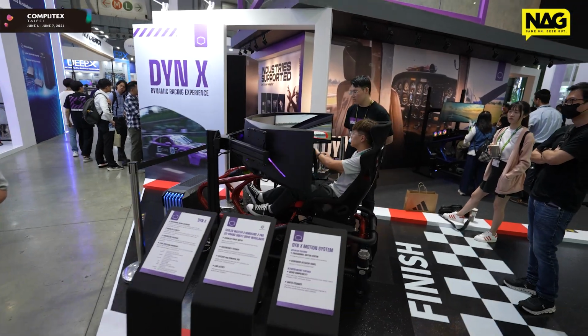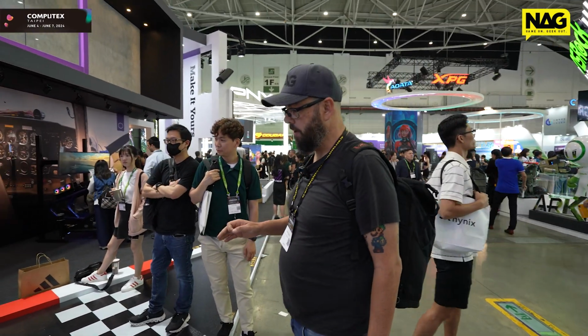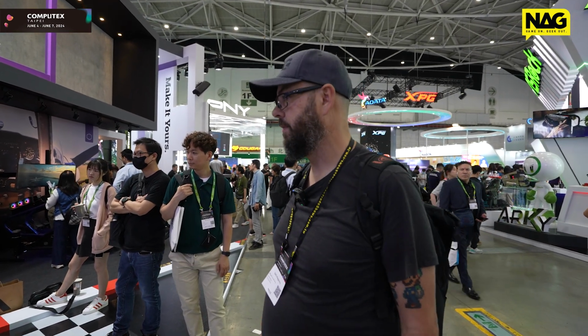And this demo also got all the actuators on them. These things are pretty pricey, but this will give you that full riding experience by pushing, I think, up to 7 inches from the ground, which is pretty insane.